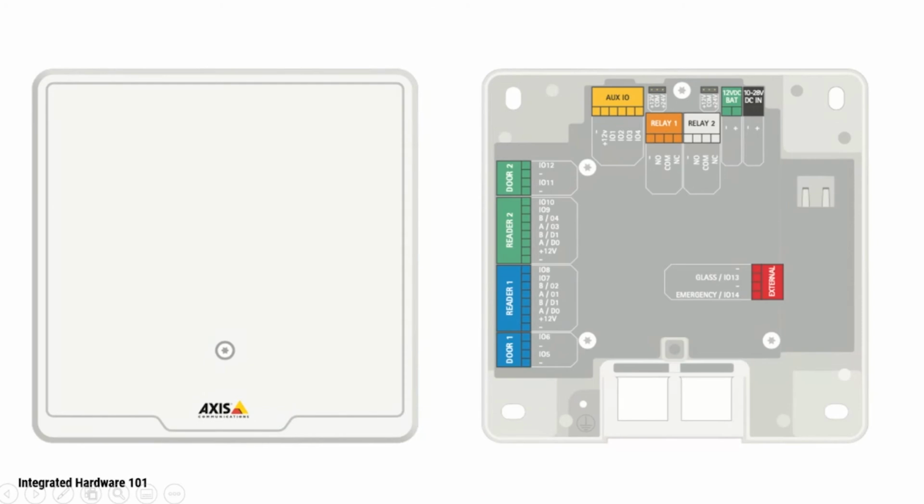The other cool thing, you can still bring in your 12 or 24 volt power supply here for DC in. You can actually hook a sealed lead acid battery directly up to this controller now too, to provide battery backup. So that's a feature that they didn't have on the other one, but you have the option to hook up that battery here.